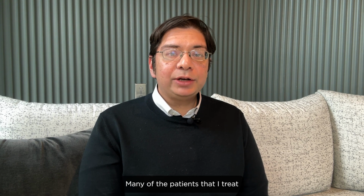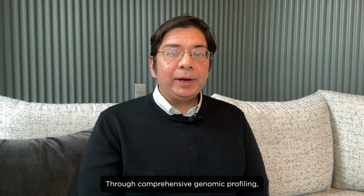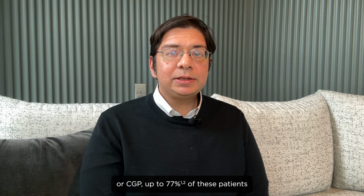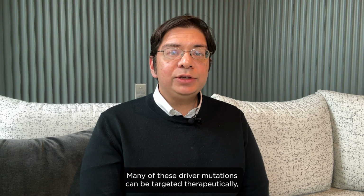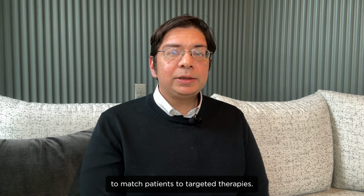Many of the patients that I treat have advanced non-small cell lung cancer. Through comprehensive genomic profiling, or CGP, up to 77% of these patients are found to carry a genomic alteration that is driving their cancer. Many of these driver mutations can be targeted therapeutically, which makes CGP an essential tool to match patients to targeted therapies.